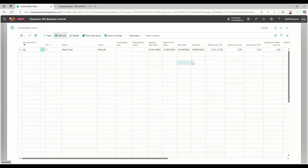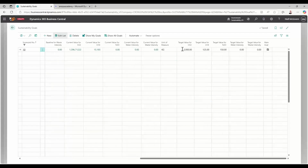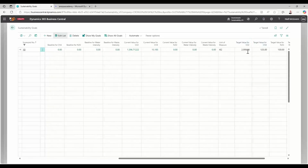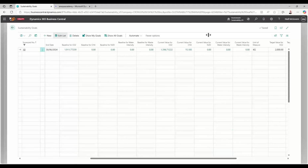And sustainability goals are targets that you can set for your business that are based on baseline periods, start and end dates, and have target amounts, target values for CO2. So I'm not going to go into too much detail, but for this period here, you're saying that I don't want to exceed 2,000 kilos of CO2, 125 of methane, etc. And then you can compare it to your baseline value, which could be from the previous quarter or previous year, and then of course with drill downs on the current values for the relevant period.